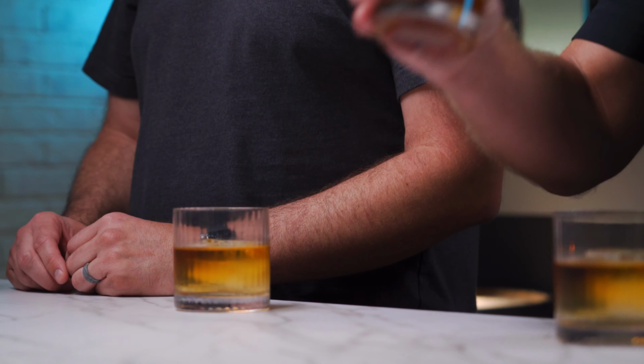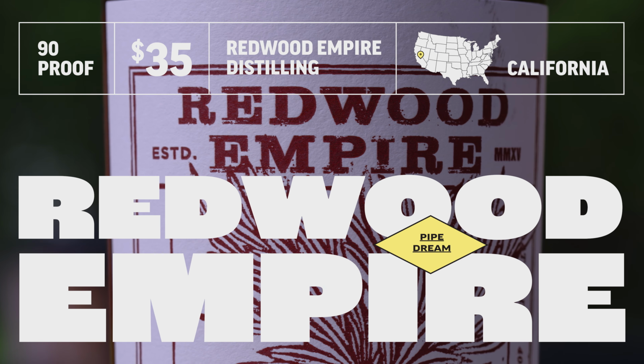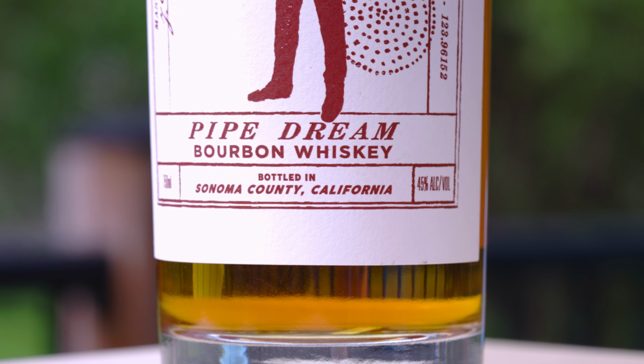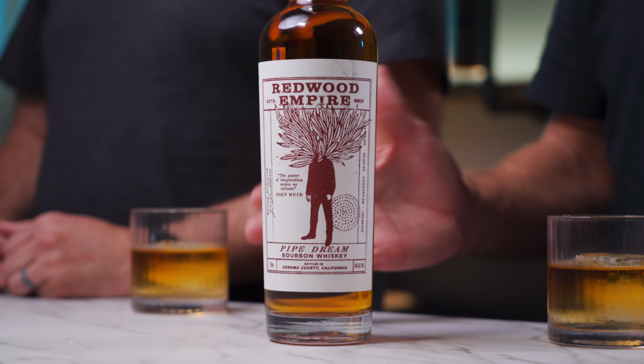The next one, bottle number 3, is equally refreshing and easy to drink, but it's not from Kentucky. This is the Redwood Empire Pipe Dream. Named after the 14th largest tree in the world. And you guessed it, this comes from one of our favorite distilleries outside of Kentucky. A blend of 4 to 14 year old barrels from California. It's on this list as an alternative to the Buffalo Trace, but similar in that we recommend it only over ice. It's not enough proof for a cocktail, in our opinion.